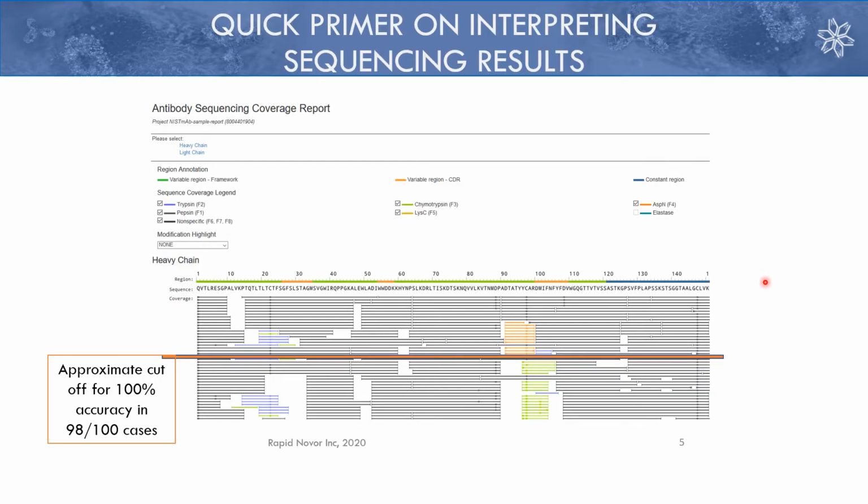As we're going to get into the proof of concept, we're going to be showing a little bit of data. It's not that hard, but I just wanted to give you a quick primer on what to look for in our projects, but similarly for, I think, any proteomics sequencing kinds of projects. This is something you should be looking at. This is how you read our data anyway.